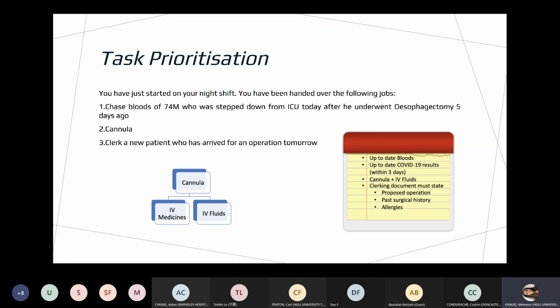to do first. Let's start with the first one, chasing bloods. We know that this chap has been stepped down from ICU, so he's likely stable from a medical point of view. He's also had an operation 5 days ago, so he's unlikely to have any future operations unless he's medically unwell or is acutely unwell. So unless this chap is acutely unwell or there are jobs that you need to do for him, this is probably going to be lower on your prioritization list.